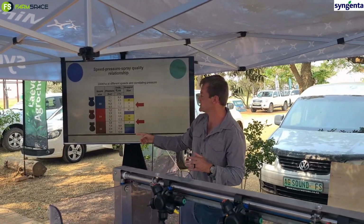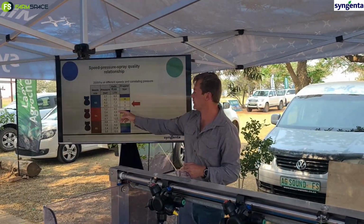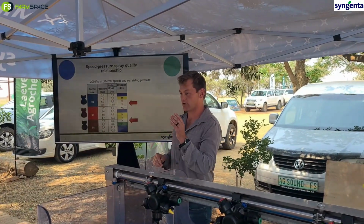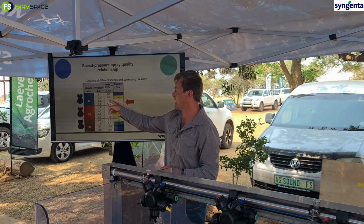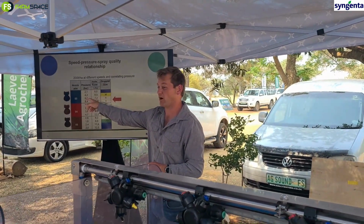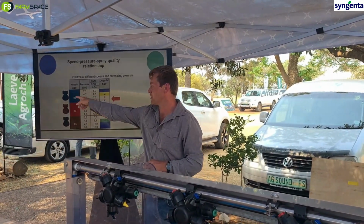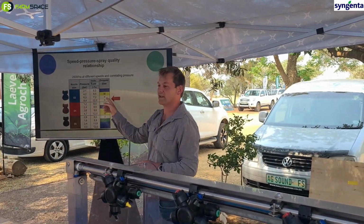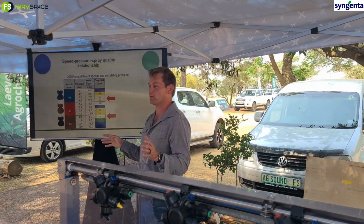The important thing to take away from here, guys, is that if you want to put an O3 nozzle on your machine and you want to run at 200 liters a hectare, as soon as you get to 7.2 k's an hour, that's going to be sitting at 6 bar with that nozzle. And you'll see that this particular nozzle, that's a TT nozzle, doesn't operate at anything above 5 bar. So now straight away you've got a problem.